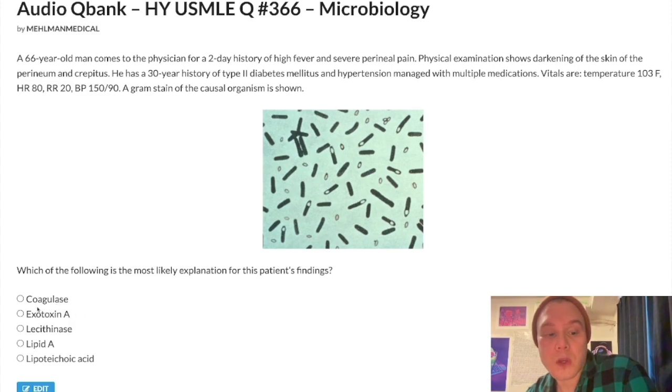So coagulase, you need to just know for USMLE that this is Staph aureus, okay? It differentiates Staph aureus from Staph epidermidis and saprophyticus, which are coagulase negative. There's a lot we can talk about as far as microbiology categorization, but it's not necessarily high yield for USMLE.